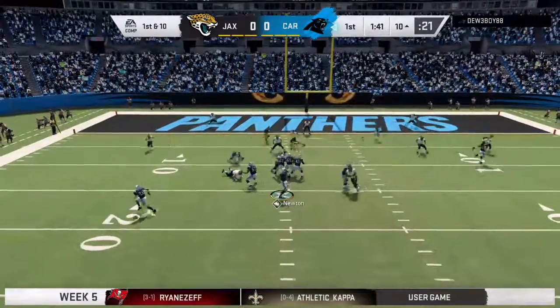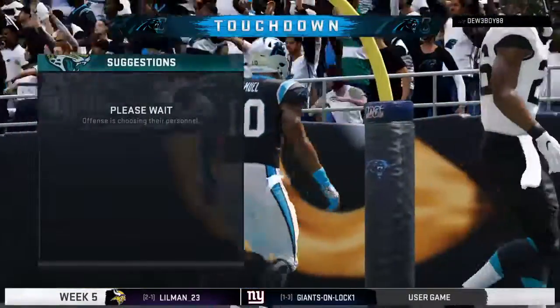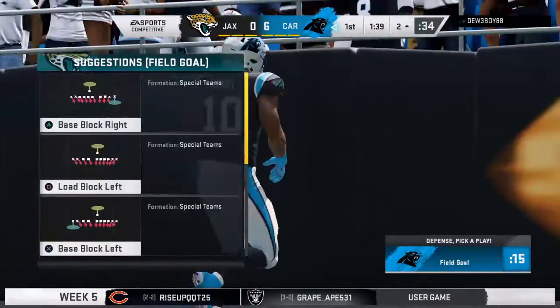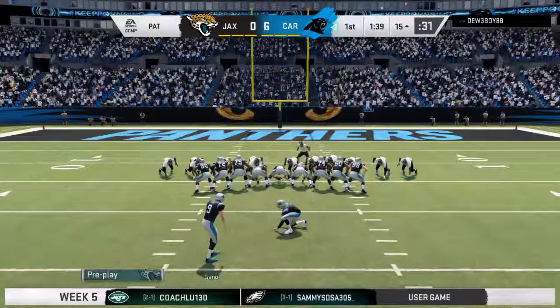On first and 10, Newton. The quick slant caught. And he'll take this into the end zone. Touchdown, Carolina. Curtis Samuel, his first touchdown on the year. And they are able to strike first here on their opening drive.